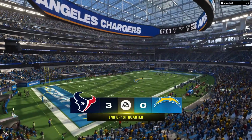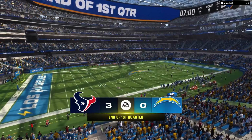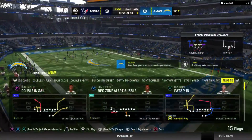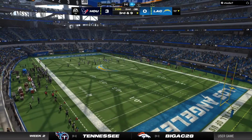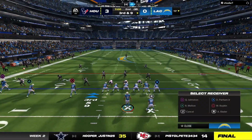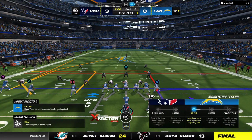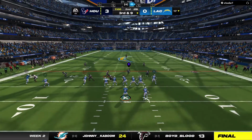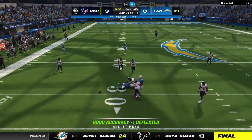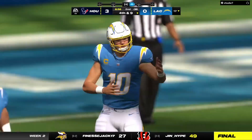3-0 after 1 on EA Sports. Charger football to start quarter number 2 as they've got it with a third down coming up. They'll come to the line here needing 9 yards to pick up the first. Going to throw on third down with Herbert. And that is incomplete. That looks like it's going to be 2 empty possessions now to start this football game.